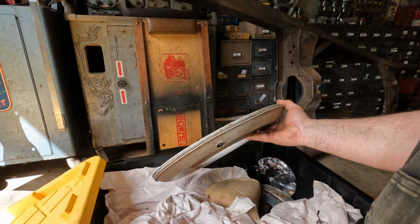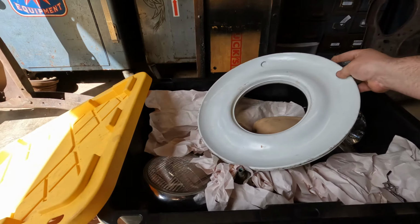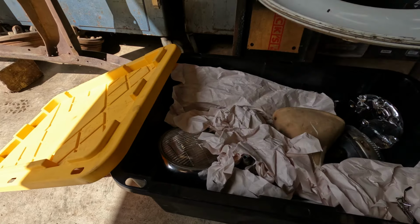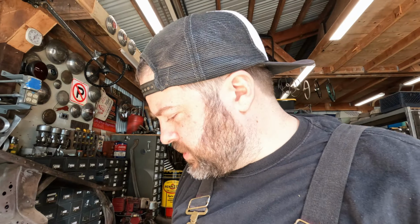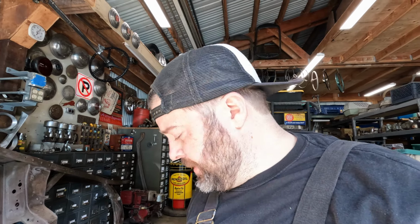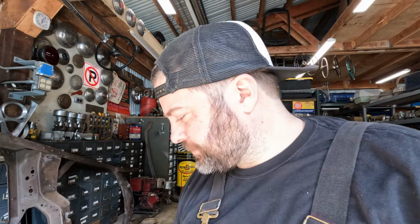Got a set of four painted wheel spats. Kind of got an idea for these, so got those for a personal thing. I also have some chrome or stainless steel ones, a couple sets of those. I've never seen the painted ones. I think these are either for a Plymouth or a Dodge or maybe even a Chevrolet. I actually don't know what they fit, but I think I can use them on an early Ford with some slight modification. So I bought those to try that out on.